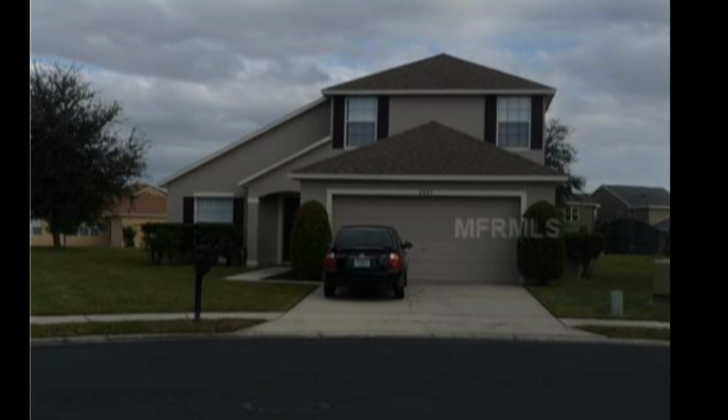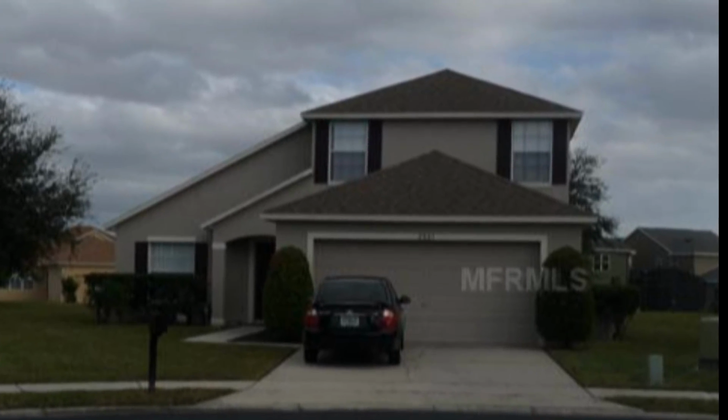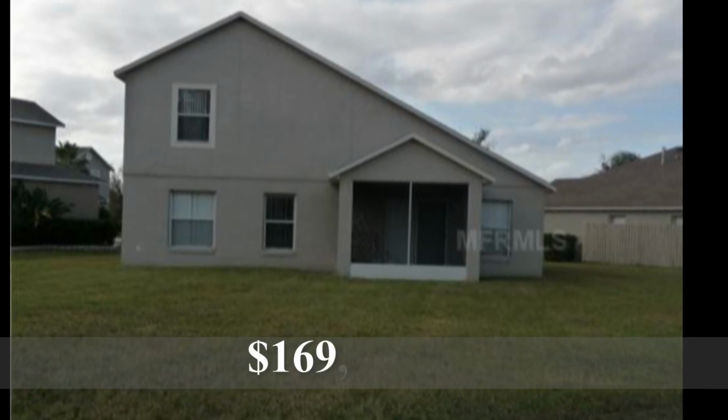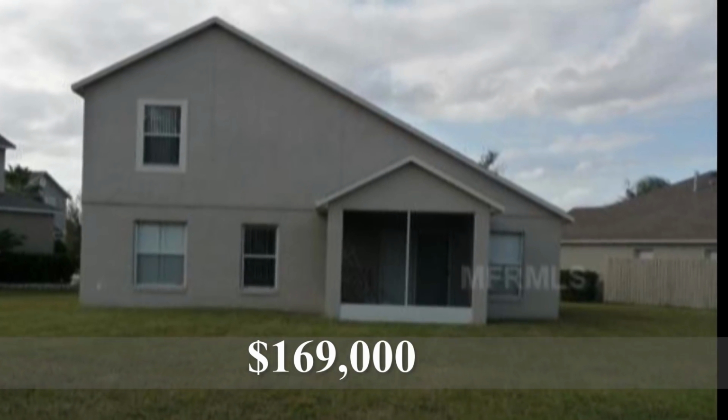Stony Brook, 3-bedroom, 2.5 bath, 1,749 square feet, short sale, first day on the market, built in 2002, listed for $169,000 by Barbara Ashley Jones of Fusilier Realty Group.